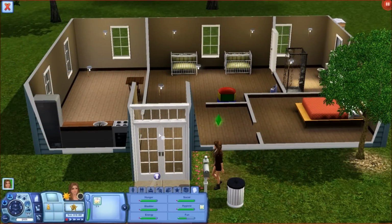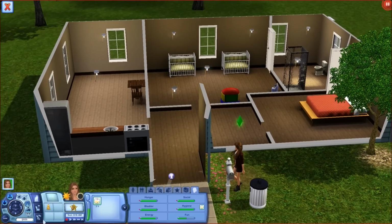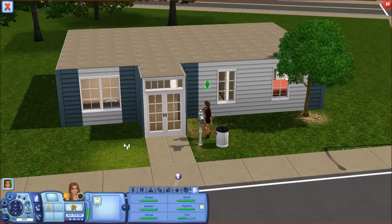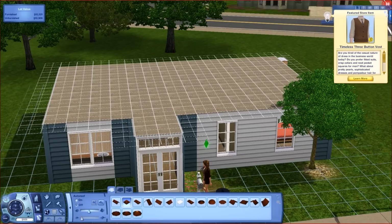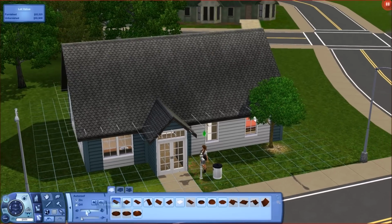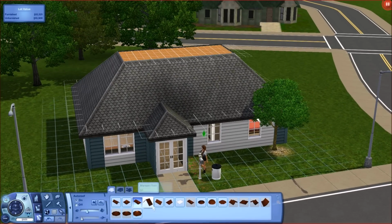Okay, so hi guys, I am back and I have finished the house and all of that good stuff. Let me put the walls up. As you can see, I probably could actually put a roof on this if I'm honest. So turn that off and we'll put on, let me see here.